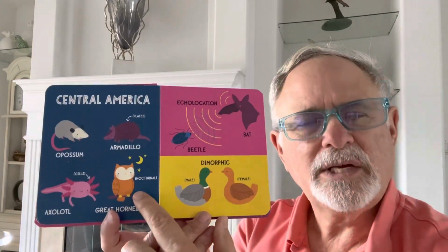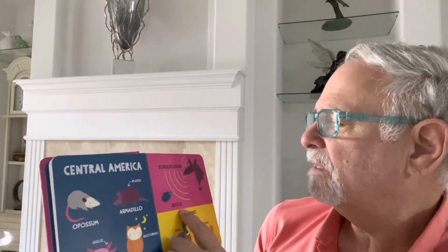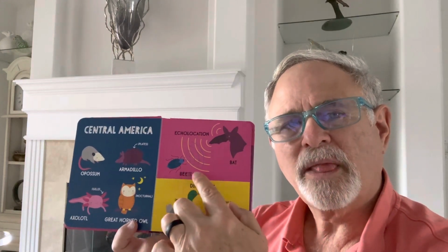And this is a great horned owl. And it says it's nocturnal. That means that it's mostly active at night. Also in Central America is a bat and a beetle. And the bat can find the beetle by echolocation. That means it sends out a signal that bounces off that the bat can hear.